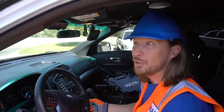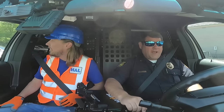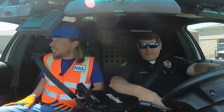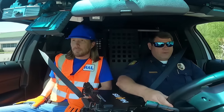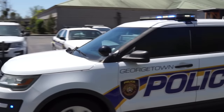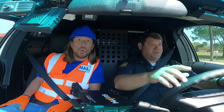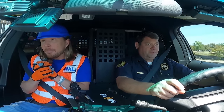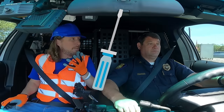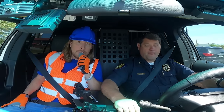Well, we certainly can use this to go find my tools. Come on, let's go. All right, Hal, let's go find your tools. We got a lot of places to look and search, a lot of room to cover. At least we've got lights and sirens to help people get out of the way. All right, Hal, we're gonna go check downtown for your tools. I know where the construction site is. That will work perfectly. I'm missing my hammer, all kinds of screwdrivers, and a bunch of my saws. I gotta have those to do some work, so we gotta make sure we can find them.